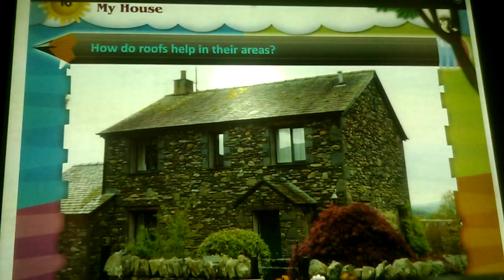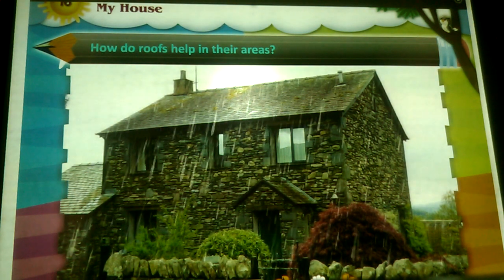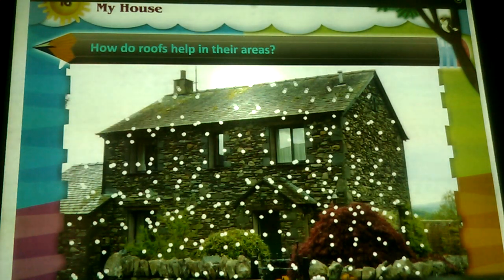How do roofs help in their areas? Chameli stays in Manali and Bhupen stays in Assam. Both these regions receive heavy rainfall. The downward sloping roofs help the snow and rainwater to directly slope down.